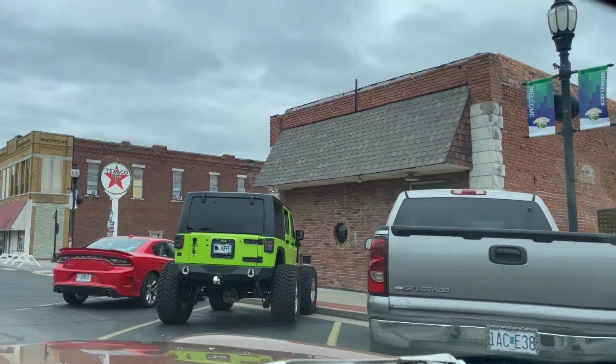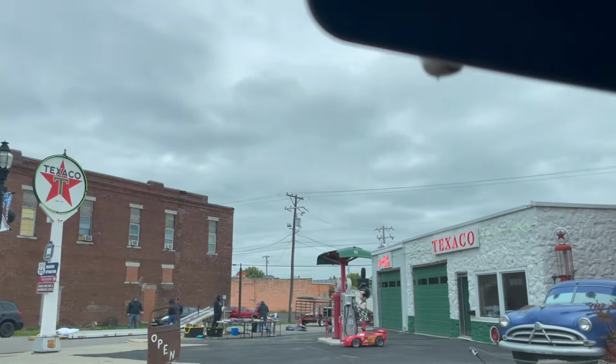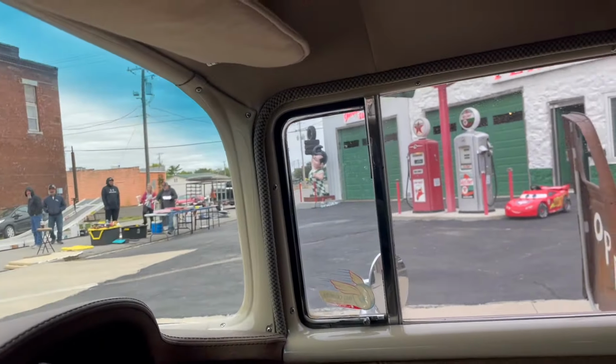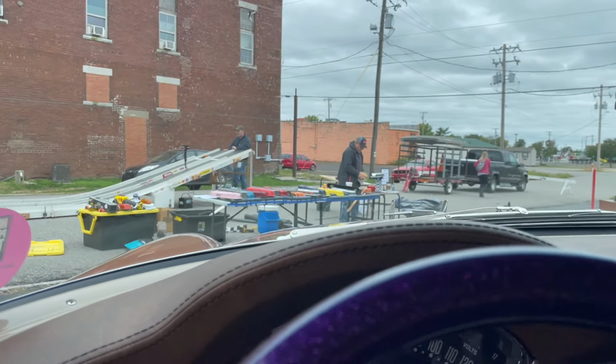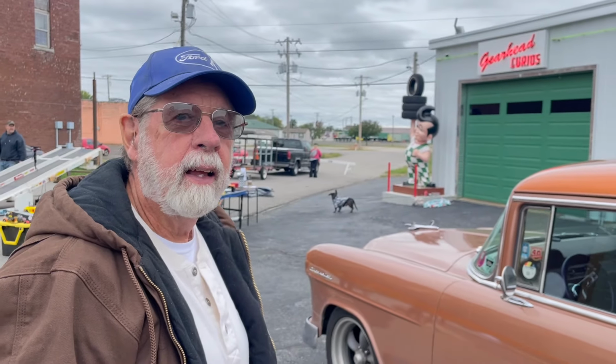Oh man, look at the Texaco sign. Oh wow, that's pretty cool. Stop in for a quick picture. Well, I just got invited to pull in. I am Jeff. I'm Jack. Jack? Where are you from? Tell me about this place.